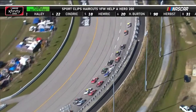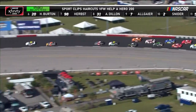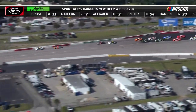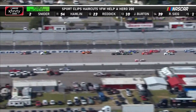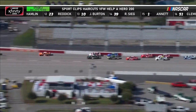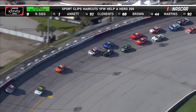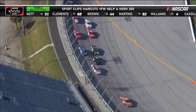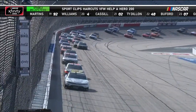Bottom lane with a much better restart. Everybody on the outside did not get going. Oh, there's going to be a big stack up at this 98. It's a 7 going to go 3 wide. He sticks in line. The 20, Harrison Burton, just in front of that 98 of Riley Herbst.